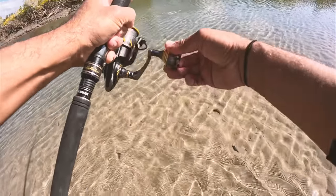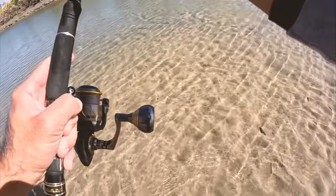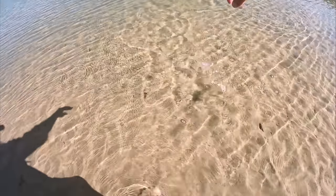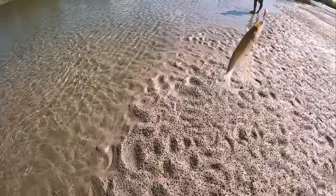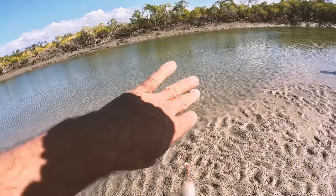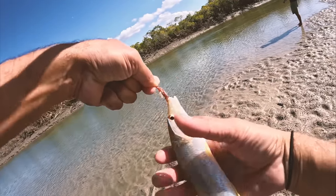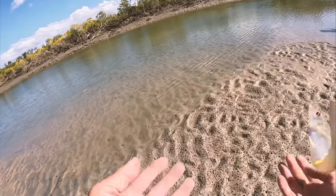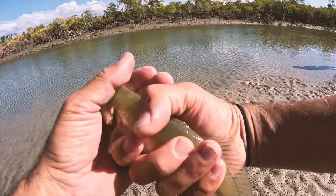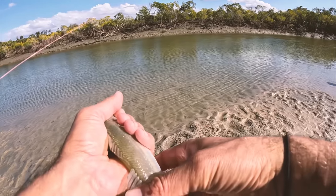Oh, he's slightly bigger. Okay, so the first one, maybe he's not much bigger, but he's just got more beans. Jeez, they go hard, don't they? Oh no, he is bigger. He's a keeper. Nice. So 23 is the size limit, but if we get a few like this, we've got lunch. Okay, we caught him. These guys are all muscle, aren't they?